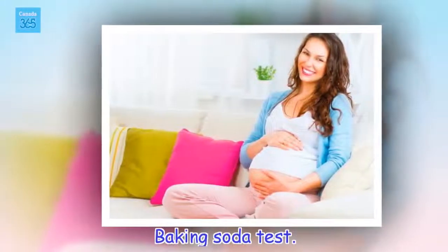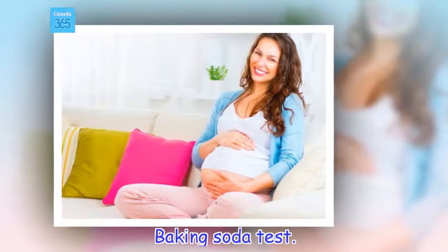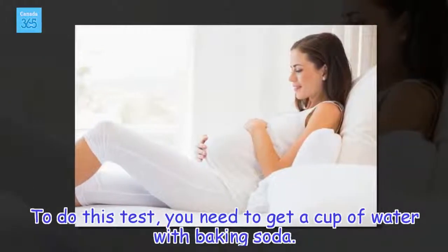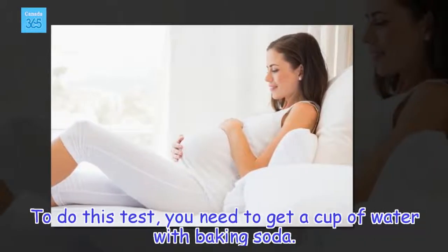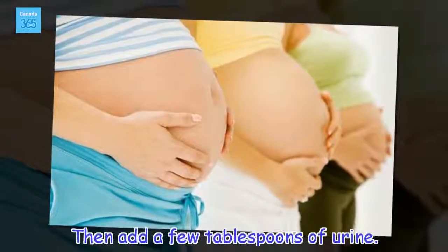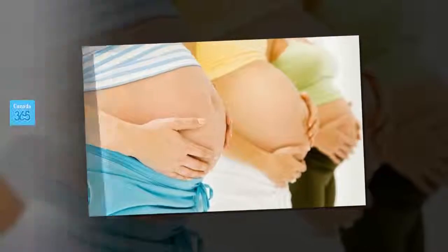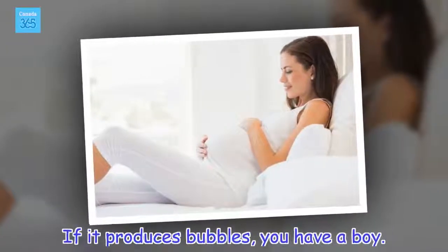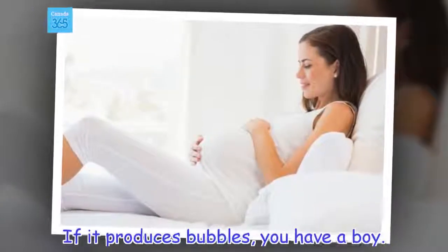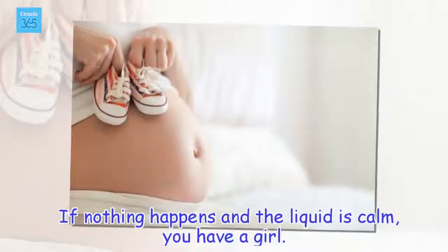Baking soda test. To do this test, you need to get a cup of water with baking soda. Then add a few tablespoons of urine. If it produces bubbles, you have a boy. If nothing happens and the liquid is calm, you have a girl.